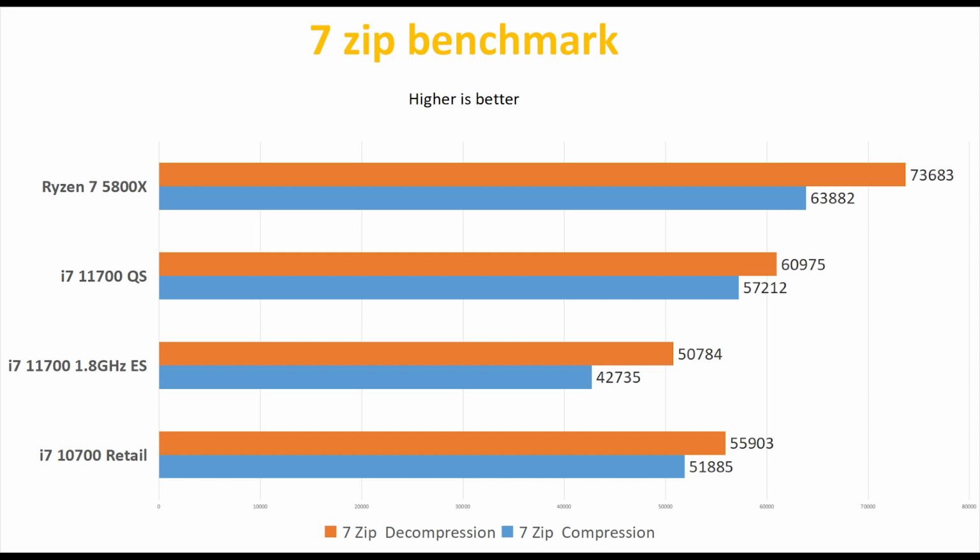To my surprise, the 5800X performs really well here and outperforms the 11700 by a significant margin. However, compared to the 10700, the 11700 is also able to achieve about a 10% increase in performance, which is decent for a tock kind of product. But yeah, I know, Intel has been talking forever, and hopefully Alder Lake will be the next tick.